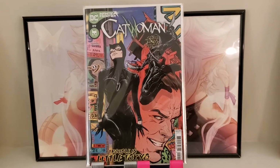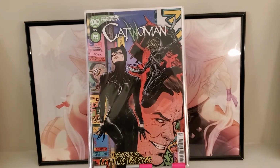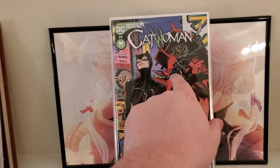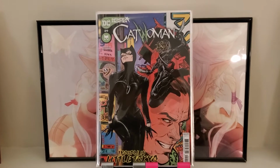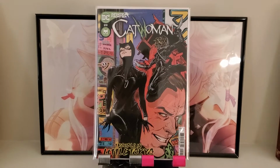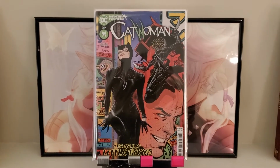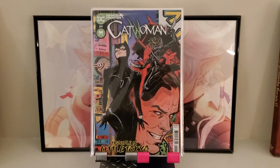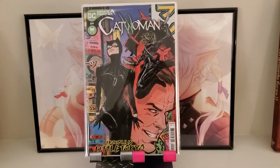It is the beginning of a new arc, and we also get a new villain right there. I forgot the new villain's name. So basically, Catwoman is kind of just living life in her little row house in Alleytown, and she's just talking to the detective from the Villa Hermosa arc, saying that she wants no part in it, but gets dragged back in anyways.